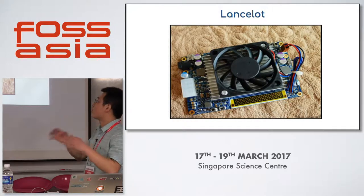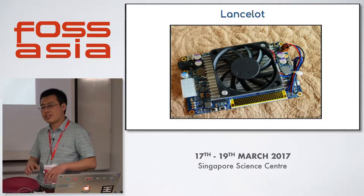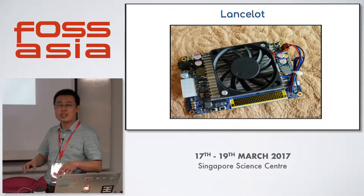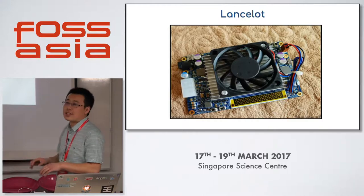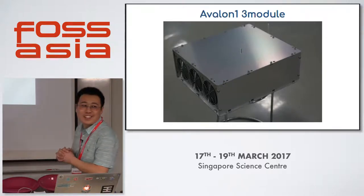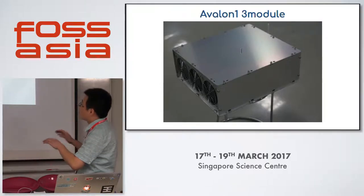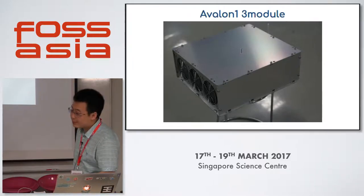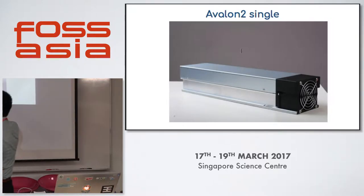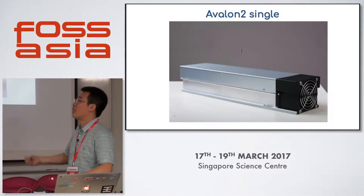Another one, Lancelot, is super fast compared to the previous one, and also FPGA based. And these people from Canaan found it's very hard to make a very fast device if they use FPGA. So they tried to make ASICs. Later, we made the first ASICs, Avalon 1. It's not beautiful today, but it's the first generation we made ASICs. And then we made products with ASICs. Next, we made a new generation, the second generation, like this. It seems a little more beautiful than the previous one.